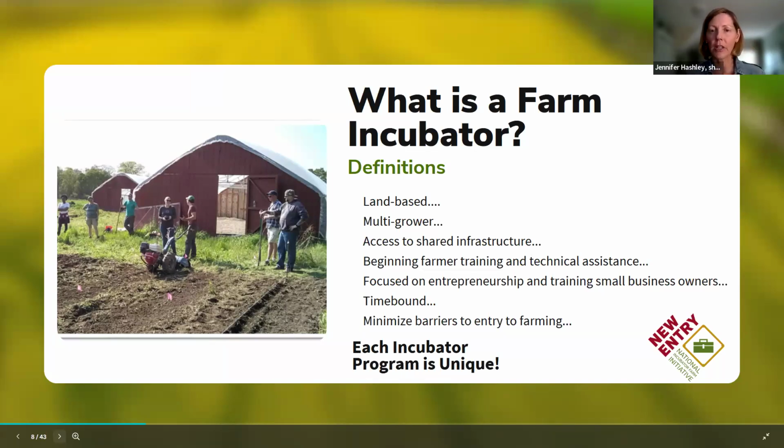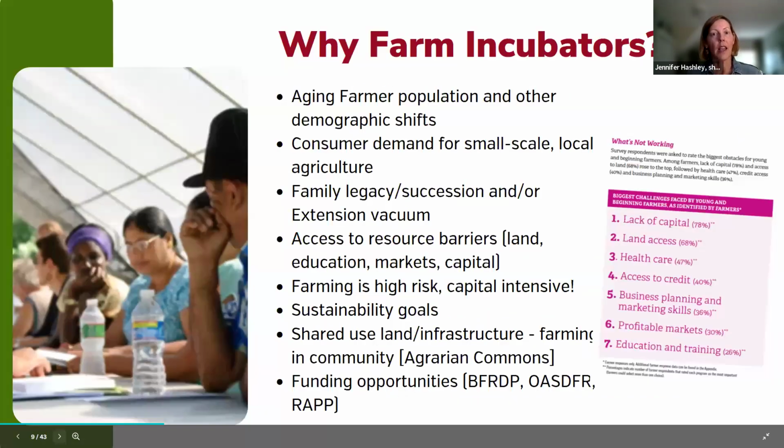That's becoming a little more fluid across the country as programs are struggling with where their incubator farmers graduate to. How do they find land? How do they invest in the capital needed? Things like that. So some have strict time policies, some do not. And really the idea is to provide these spaces for people to minimize their barriers to entry into farming. And as I said, they're all very unique.